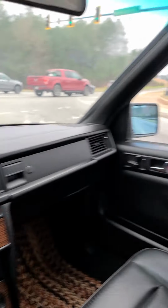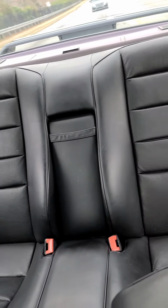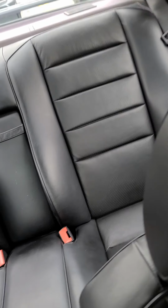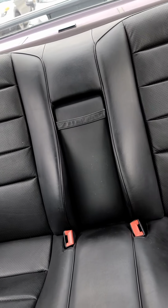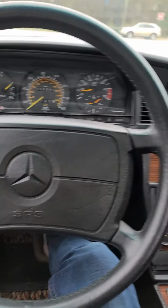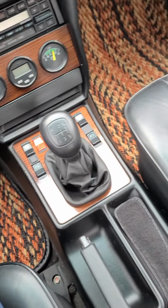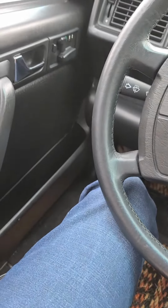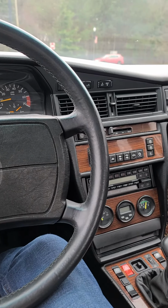Since we're here, back seats are good shape. A lot of them get really, really fried. These are not. Clean seat rails. Not all nasty and gross. Really, okay.